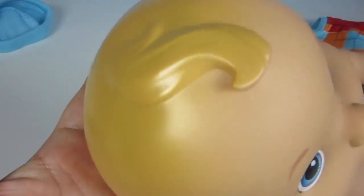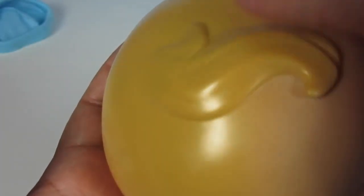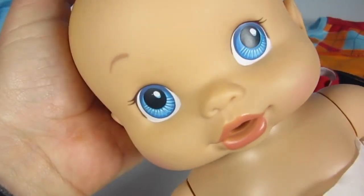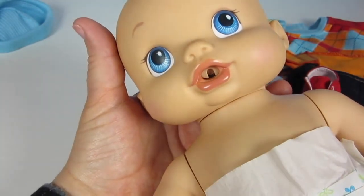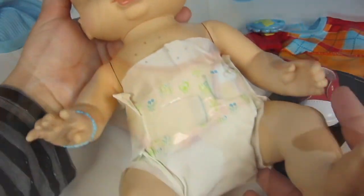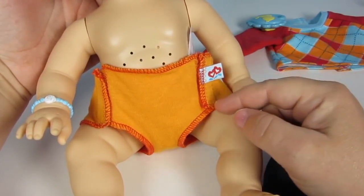Look at Sam's hair. Look how cute. He's got a little curl. Just a little bit of hair up top. So cute. Let's do a close-up. Look at those eyes. And that mouth. So little and cute. And his cheeks. So adorable. That's really cute. If you want to learn how to make diapers, it's more like underwear with felt.